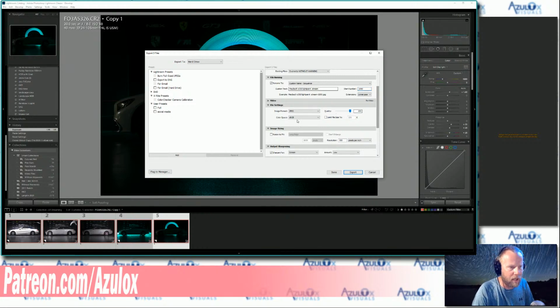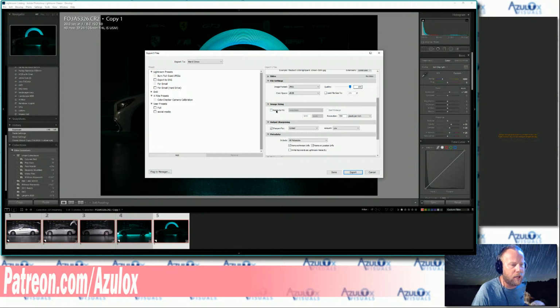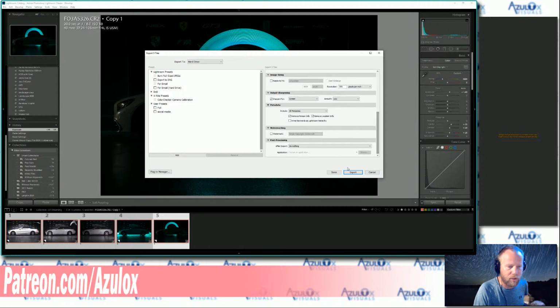I will say this image sizing is really powerful for social media. If you just resize the fit long edge and give it like 1600 pixels, you can export a whole bunch of social media size files without having to take them into Photoshop and do a whole bunch of other things. But we're not going to resize. We're going to be working with full res files. And my output sharpening is going to be for screen, and it's going to be low. I don't want to do a whole lot of sharpening. We'll do that later if we do it at all. So I'm going to go ahead and hit export those 5 files. Let's see what happens next.